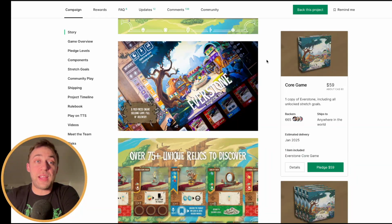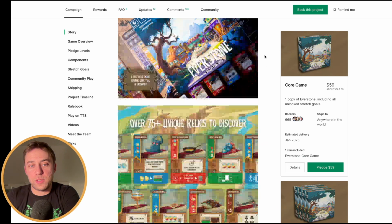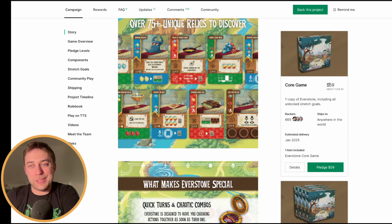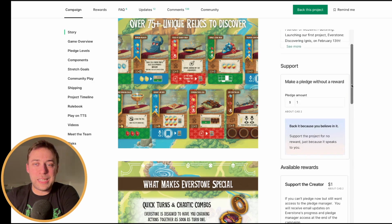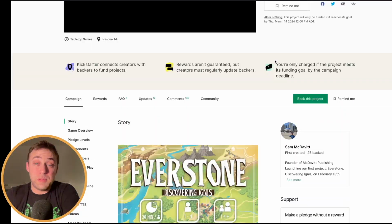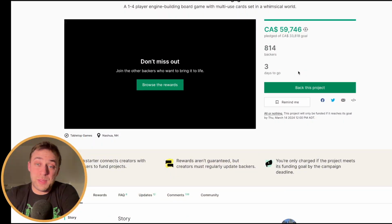We left off, I think, at Everstone. Everstone, I think, looks pretty good. We finished up. It's a very standard pick up and deliver, but because it has larger shipping, it gets to be about $100 Canadian, which for me, again, is too much for something that I'm not over the moon about. But I think it looks solid, and if you're excited about it, definitely check it out. It finishes Thursday, March 14th at 12 p.m.